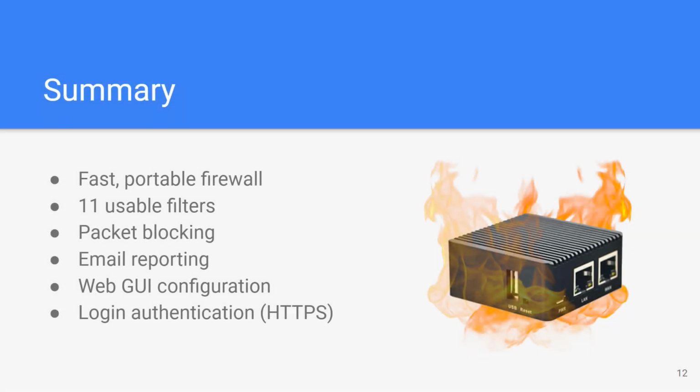In summary, the NanoFirewall brings you several deliverables. It's a fast, portable firewall, great for use on the go. It implements 11 very helpful and usable filters to perform packet blocking. In addition to this, it has email reports which can be enabled to offer the administrator greater information about which rules are being violated frequently and by which users. It brings all of this functionality to you with a streamlined, easy-to-use web front end.